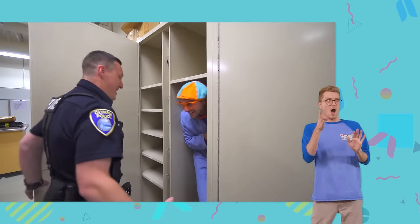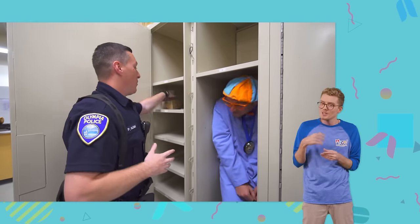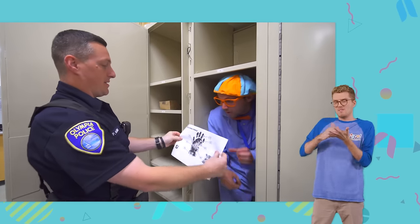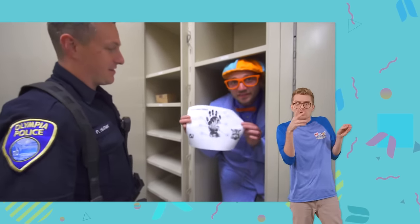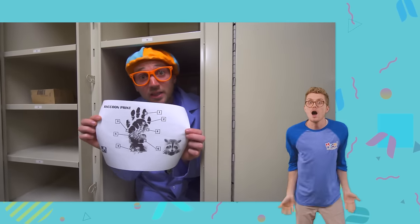Hello! Blippi! Hey, I have some evidence for you. Oh, thanks. We got the results back of those prints. Oh, whoa. Look at this. It's a photo of a raccoon. So a raccoon ate my lunch.